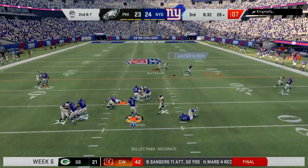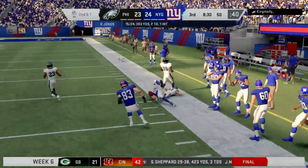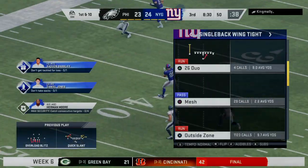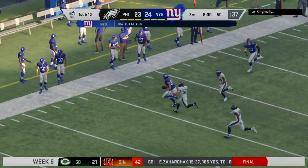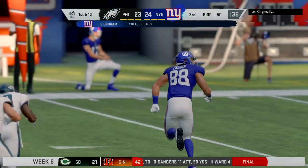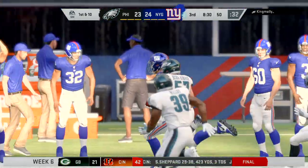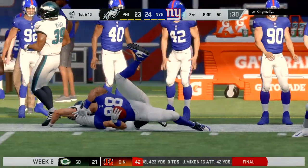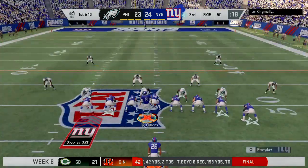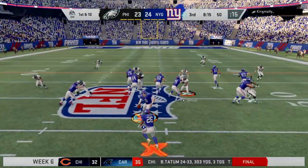On 2nd and 7, Jones. Open man right side is Ingram. 22 yards on the catch and run, a first down. And with that last play, he's now up over that 300-yard mark. And in today's NFL, it almost feels routine. And I hate that when you talk about a 300-yard passing game. To me, 300 yards still signifies excellence, and he's achieved that in this performance.